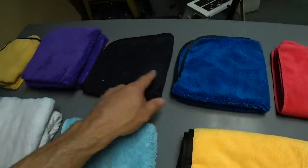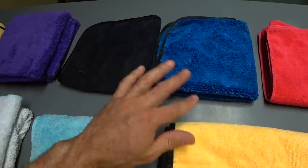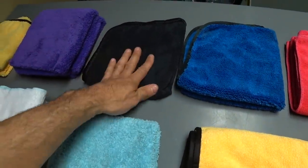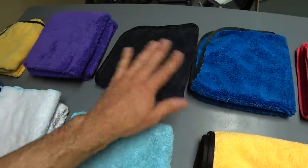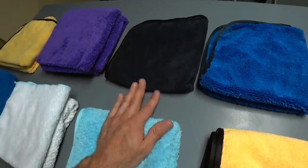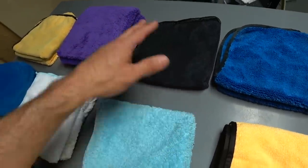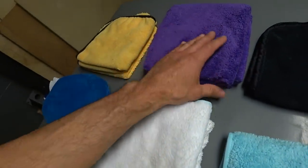And then the blue and the black towels are pretty much identical. I just don't like the darker color, just because you can't tell if they're soiled. The black is a horrible idea. I don't recommend a black towel for anybody. I don't even care if you're using it for your shower. I just think it's a bad idea, because you're not going to know if this towel is totally trashed or soiled or whatnot. This is the purple one.